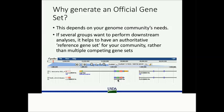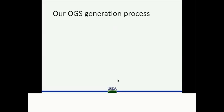So now I'm going to jump into our OGS generation process. And this consists basically of four steps. Here's the first one. So manual annotation occurs, usually via Apollo, and I'll go into detail about how we define manual annotation and what it means at the i5k Workspace. Once the manual annotation process is done, we implement a freeze, which basically means that nobody can annotate anymore.